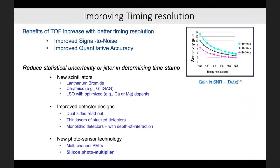So I put up this bullet list of ways that we as physicists try to make improvements. It all boils down to reducing the statistical uncertainty in determining this timestamp. You can do that with newer scintillators. LSO has continued to improve since it was first introduced more than 20 years ago.